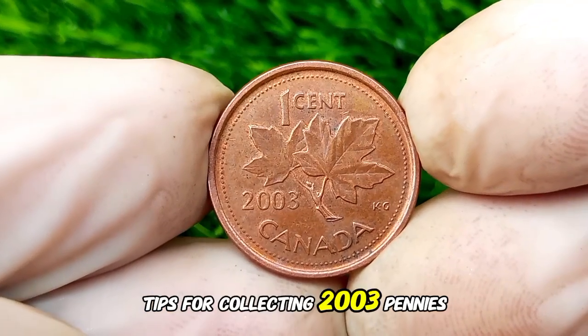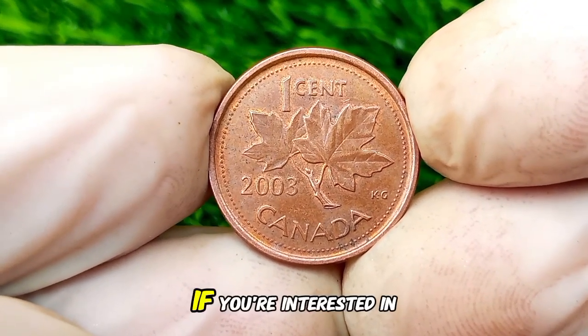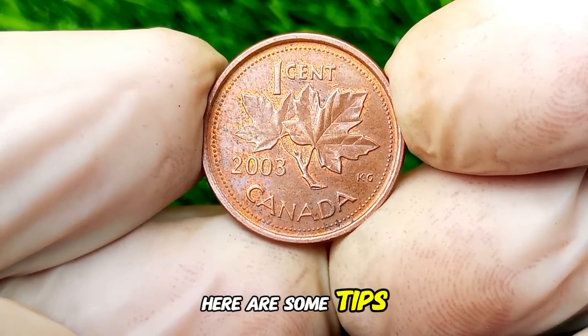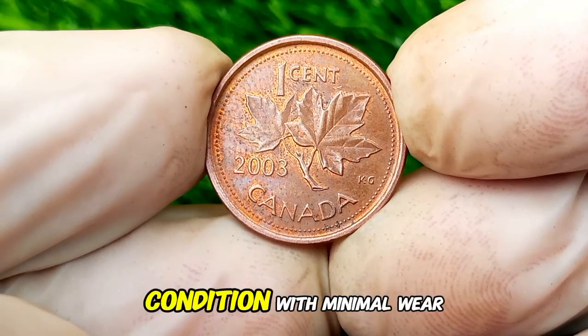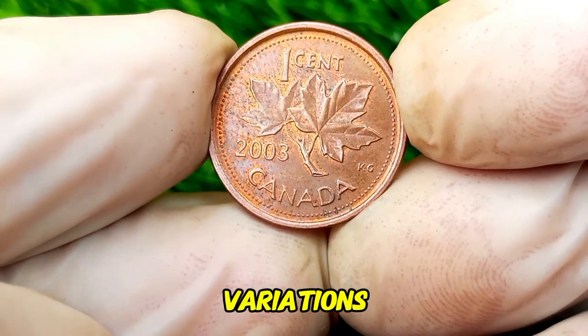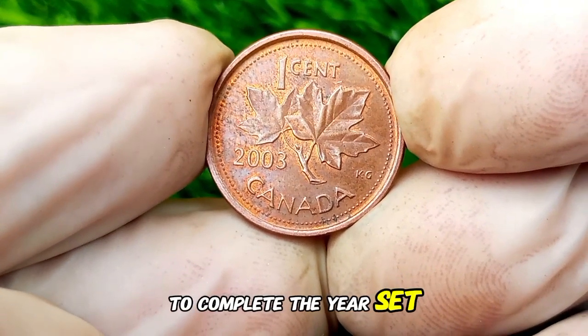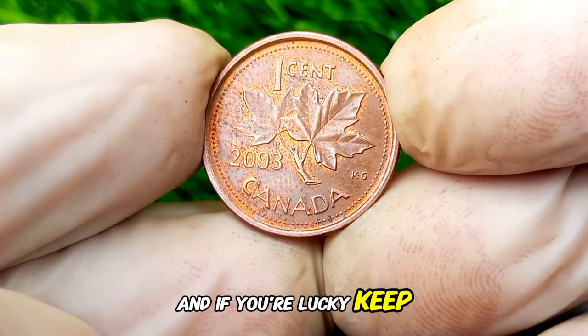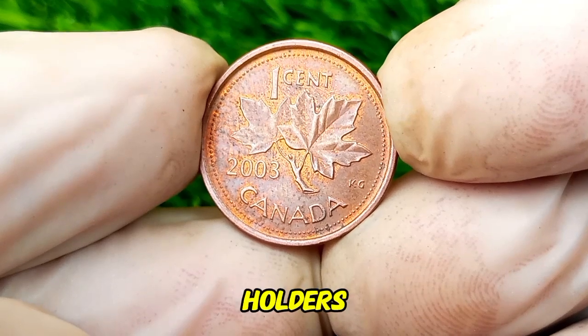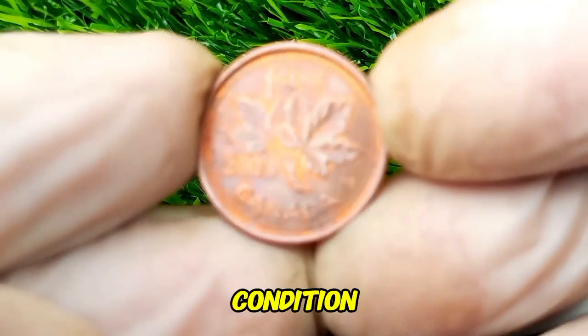Tips for collecting 2003 pennies. If you're interested in adding the 2003 penny to your collection, here are some tips. Look for coins in excellent condition with minimal wear. Aim to acquire both portrait variations to complete the year set. And, if you're lucky, keep an eye out for error coins. Store your pennies in coin holders or albums to preserve their condition.